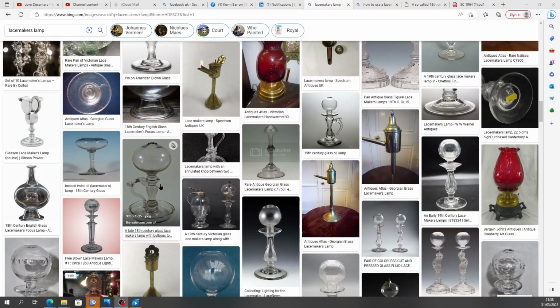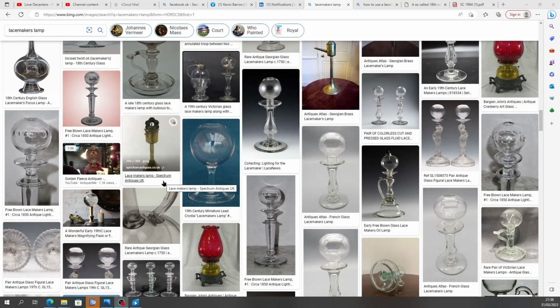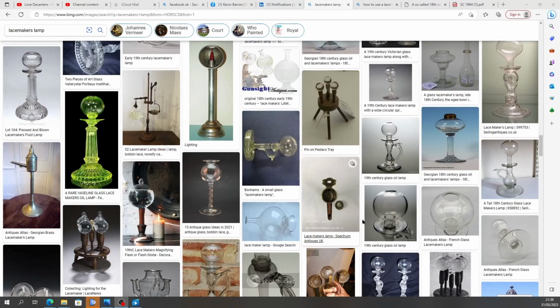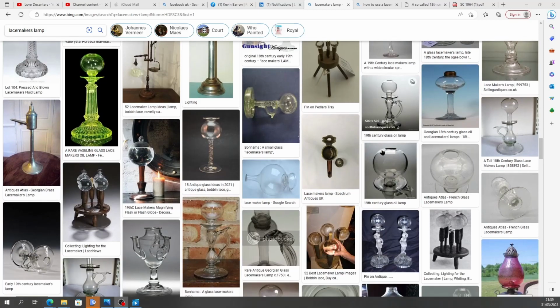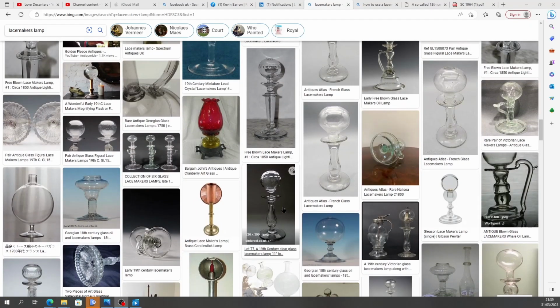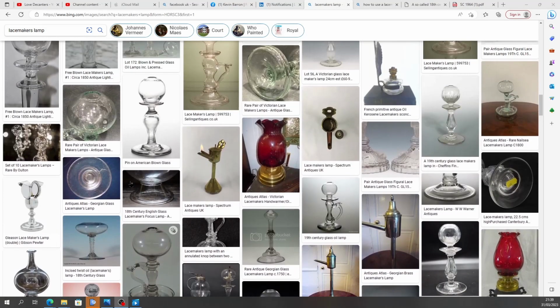So it's very like a lace maker's lamp, but I can't see anything else that's like it, apart from the fact the general shape is like a lace maker's lamp. And there are some in here that I've seen that have just got a basic stem, so they're not all fancy. There's all sorts of fancy ones because they're from the 18th century, so all sorts of fancy stems were going on at that time. There's one that's got basic foot and stem, but yeah, I can't pin it down really. I can't definitely say it's a lace maker's lamp. I can't say it's not though, because the shape of the bowl is so like a lace maker's lamp.